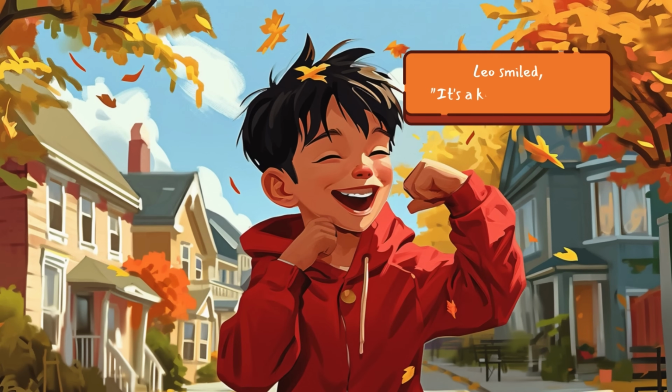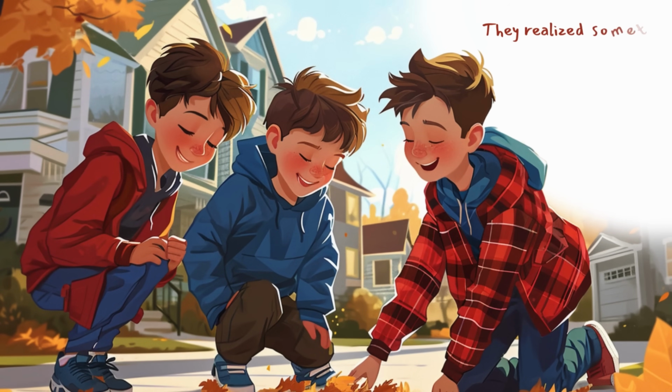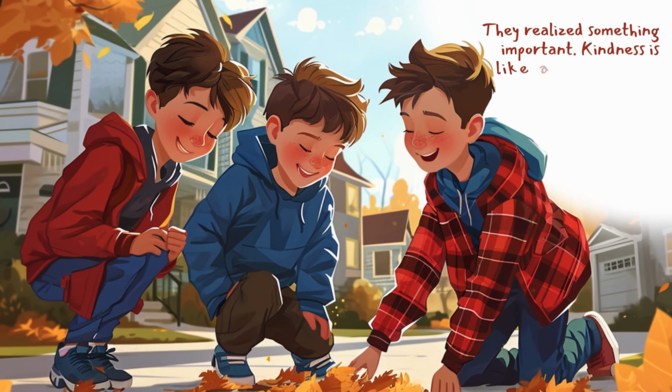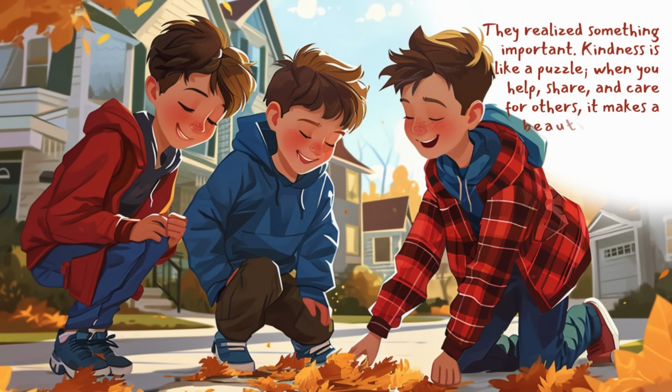Leo smiled. "It's a kindness puzzle." They realized something important. Kindness is like a puzzle. When you help, share, and care for others, it makes a beautiful picture of friendship.